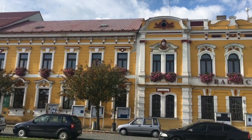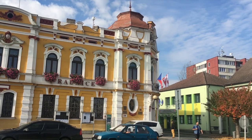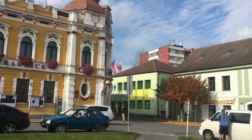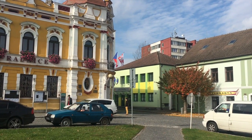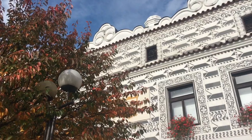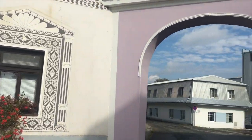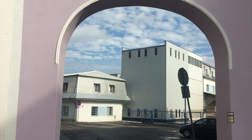Here is the current town hall, and what you see next to it is an unfortunate contrast of this communist block of flats and some super ugly green high school. This tasteless combination of fantastic old buildings and awful new ones is something that is unfortunately part of the first impression you get from Veselí nad Lužnicí.